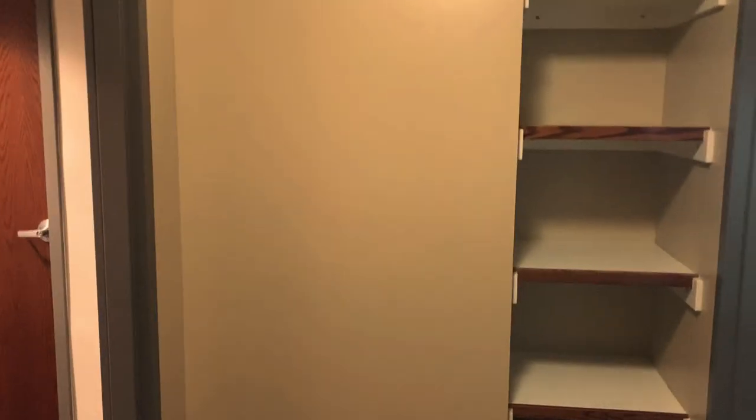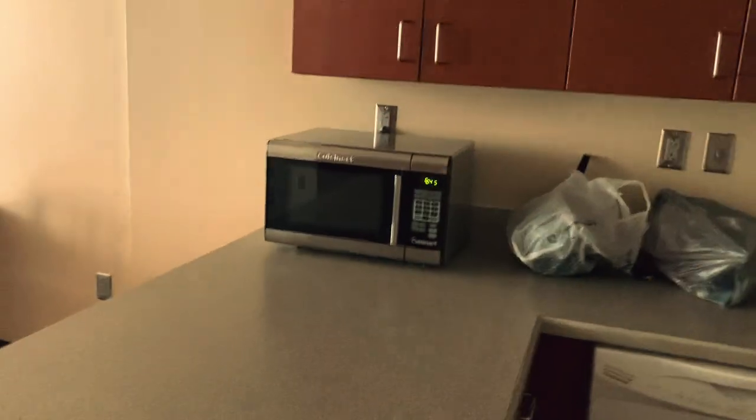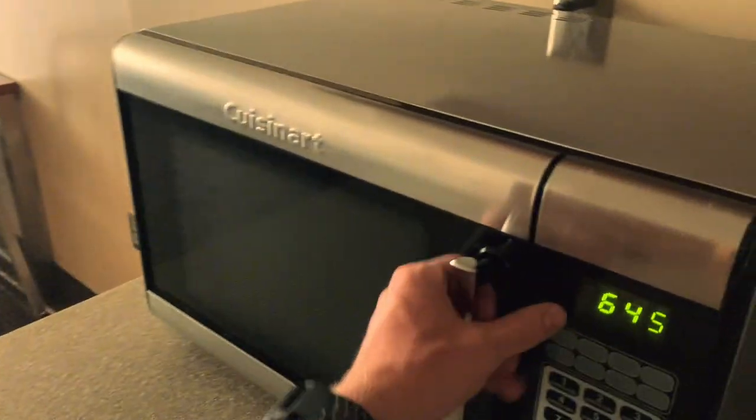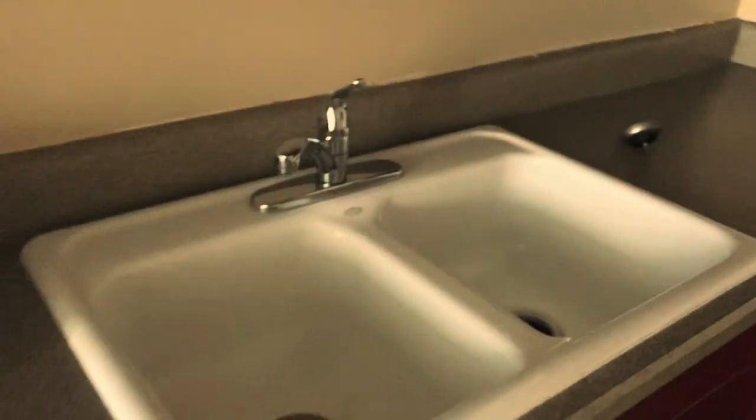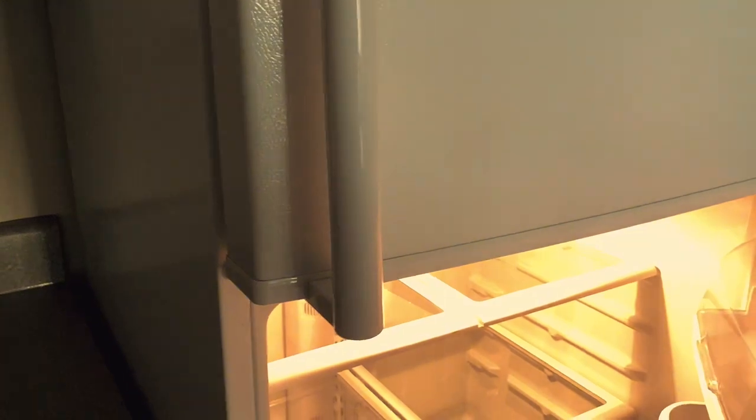But I guess let's do a quick dorm tour just to see the bare bones of what comes with your Heritage Halls apartment. Okay, you walk in, you can either go left or right. Let's go right into the kitchen here. Microwave. Ample cabinet space. Got a nice sink, dishwasher, stove, freezer, fridge. Plenty of space. This is an awesome kitchen here.